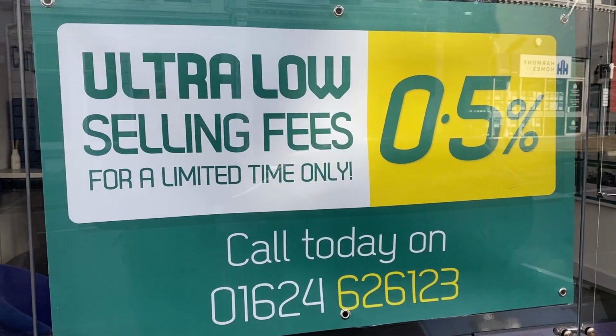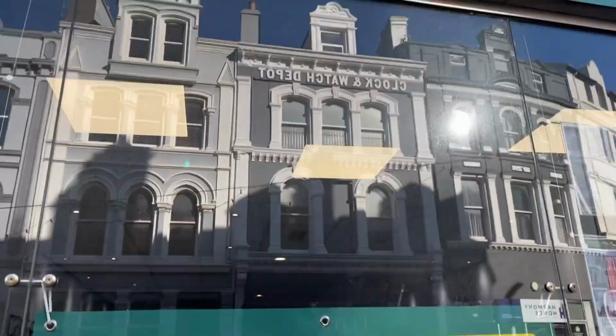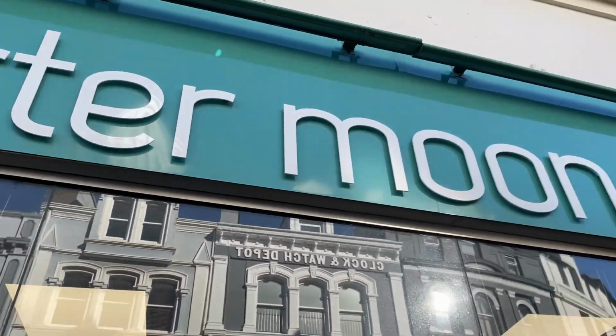And there's also a bit of a price war at the moment with all our estate agents. If you go down Victoria Street, you will see that they are trying to compete with each other on low fees. I think one has a special 0.5% sales fee offer at the moment. So they are obviously trying to make hay while the sun shines. Make of that what you will, but there's plenty of competition between estate agents. And you shouldn't have a problem finding any properties.